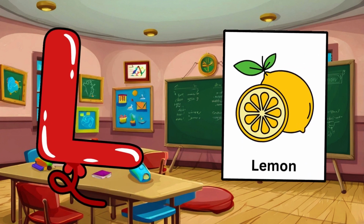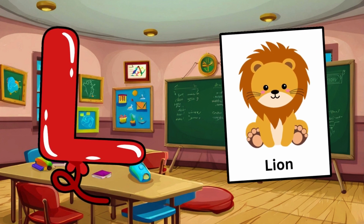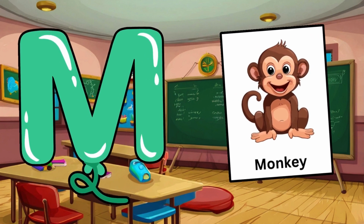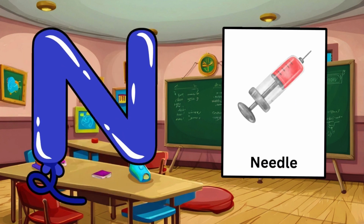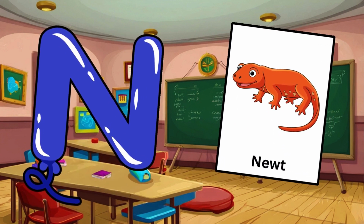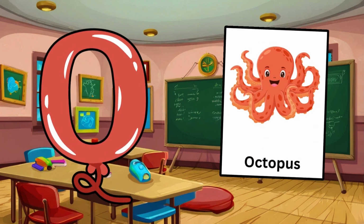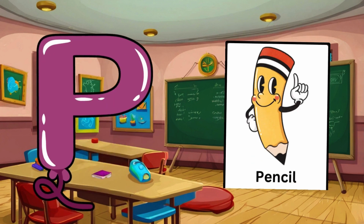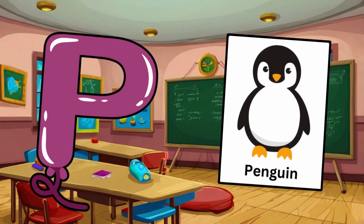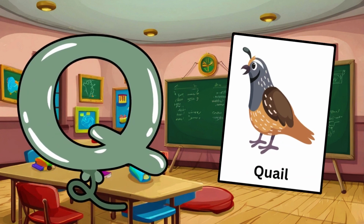L. L is for lemon. L is for lion. M. M is for mango. M is for monkey. N. N is for needle. N is for newt. O. O is for orange. O is for octopus. P. P is for pencil. P is for penguin. Q. Q is for queen. Q is for quail.